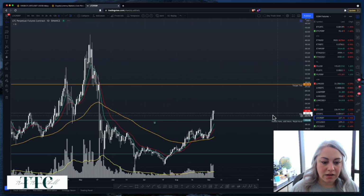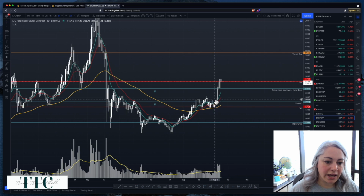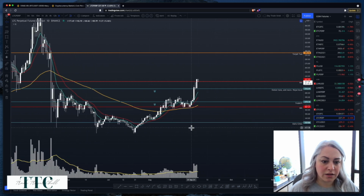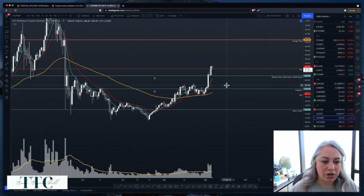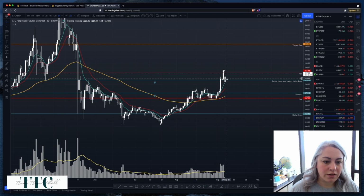Let's have a look at LTC. Here you can see my note: retest, add more here. This was the level that I was waiting for a breakout. We've got the breakout. That was the retest candle there. And that was where I actually already did do this, which says add more. So I've added more to this position now. Don't really know what my average entry is, but the initial entry was breakout of around here somewhere. And now this red line here is a weekly resistance, so it makes sense that we've pushed up to it and are currently going to come back to retest it.